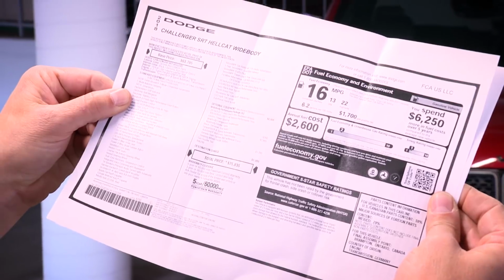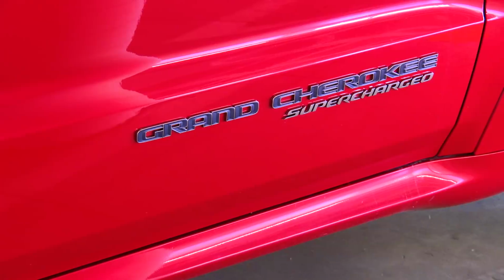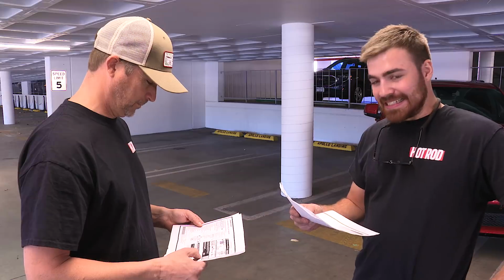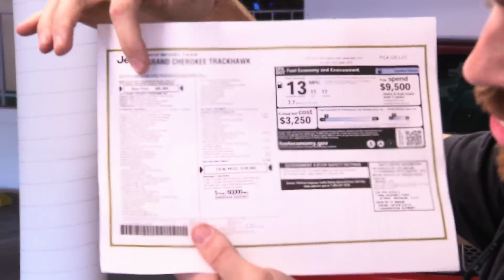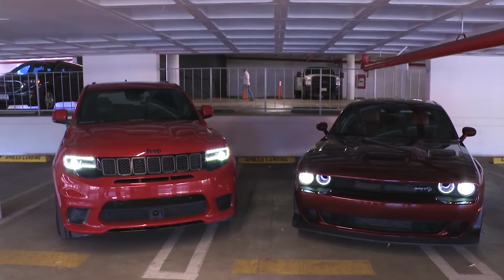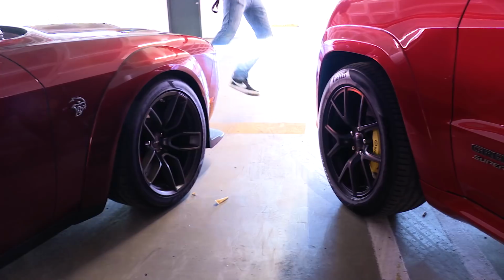$75,835. Which is kind of expensive, but when you compare it to the $100,000 Jeep Grand Cherokee Trackhawk, it seems cheap. You can see your base price is $85,000, but ours is highly optioned. It's over $100,000 for a Jeep.